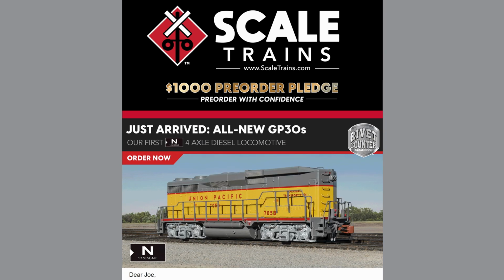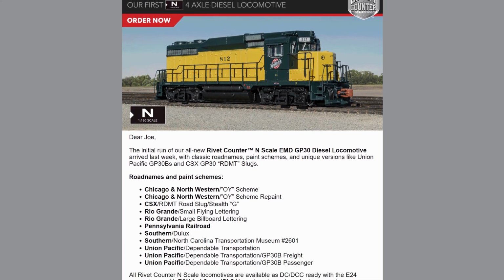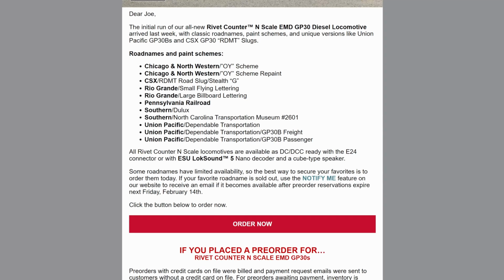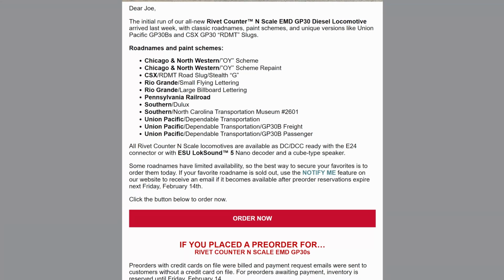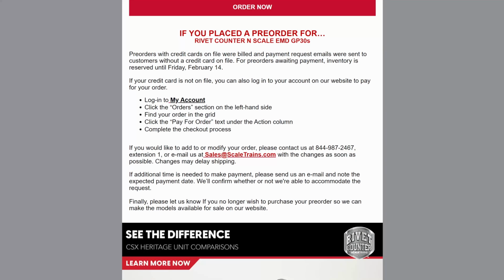But we'll go ahead and get started here with ScaleTrains, their new arrival of the N-scale GP30s that you've seen going by. And here's a look at those features on these locomotives. Again, not an N-scale guy, but I'll cover them when they show up here. Just a reminder of how to pay for those pre-orders if you ordered them directly through ScaleTrains.